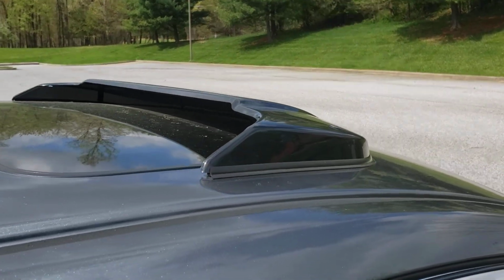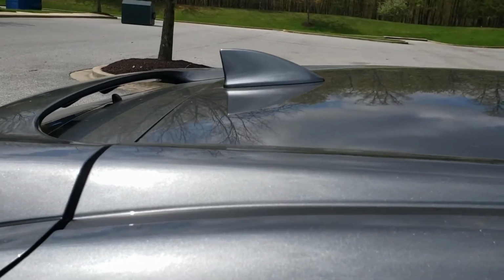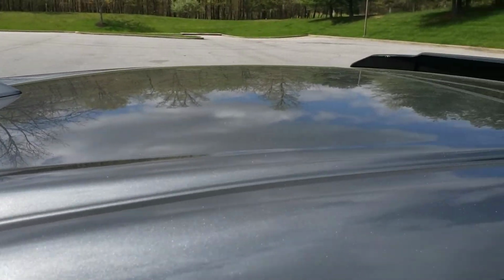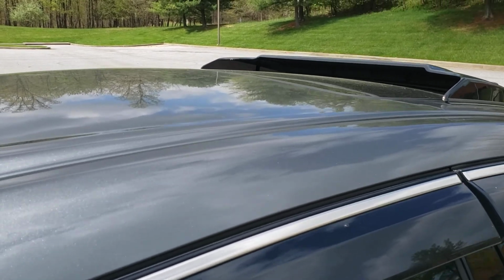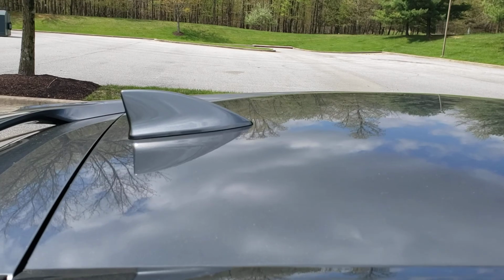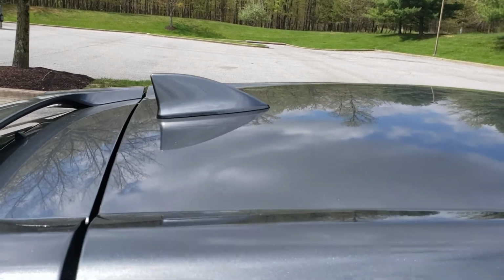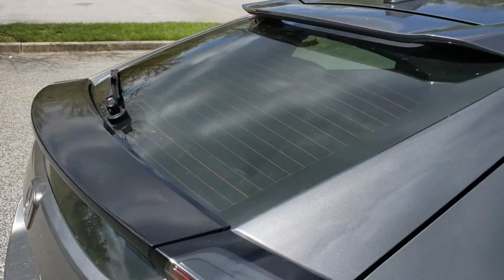But I am so sorry for the dirtiness of the car. It has been raining on and off, and plus we got a lot of pollen, and I'm allergic to pollen, so I want to make this video real quick. So you can see I have a shark fin antenna on the roof for the satellite radio. You do have a rear wiper, as all hatchbacks do.